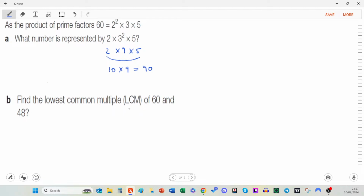Find the lowest common multiple, the LCM, of 60 and 48. So it's really useful. We're going to use the information up here. 48, we're going to have to draw a prime factor tree, or you can just do prime factors. Like I'm going to have a go right now. I know that 48 is even, so that's going to be 24. That's 24 is even as well, so that's 12. Maybe I'll get it 2 cubed, which is 8, and then 8 times 6, and 6 is 3 times 2, so actually it's going to be another 2 times 3. So that's 16 times 3.